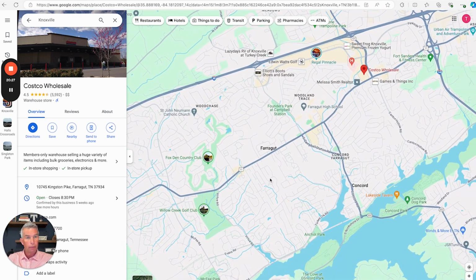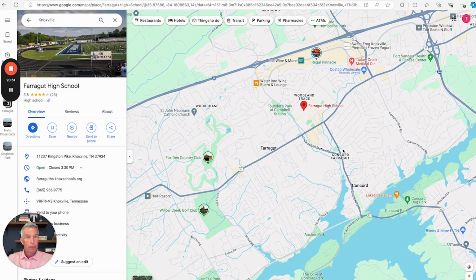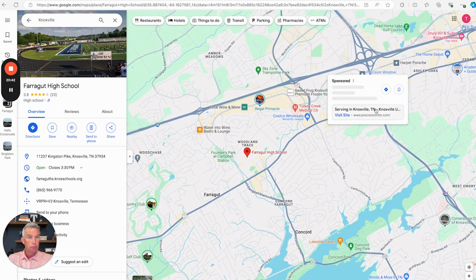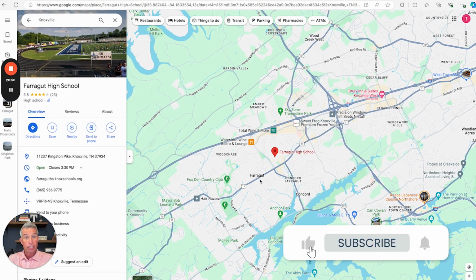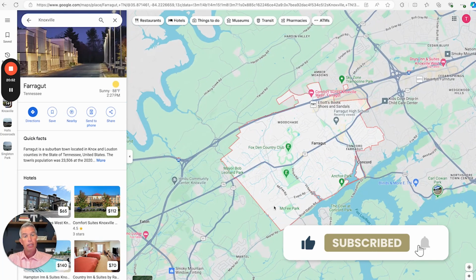You have Farragut High School, which is right here. It's very conveniently right off what we call Highway 11, and this is what we call Kingston Pike. This runs all the way basically to downtown. This is also, you see, Pellissippi Parkway. If we back that up, get on there and be to Oak Ridge. You can be over here. This goes to Maryville. So it's a very, very convenient area to live in.